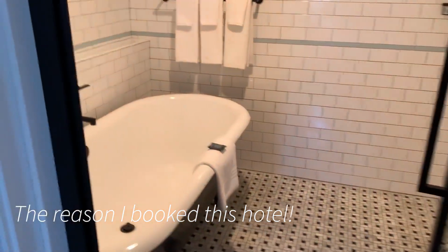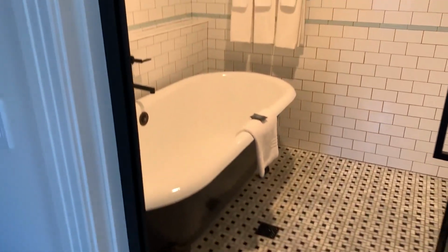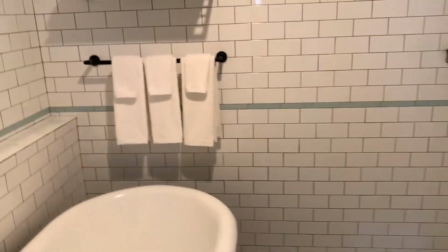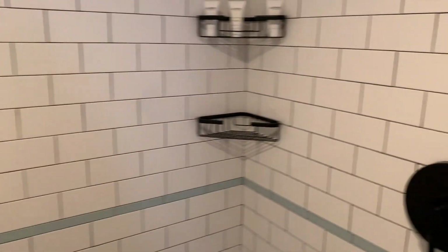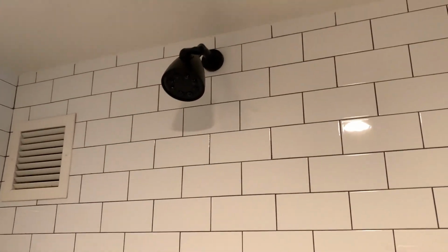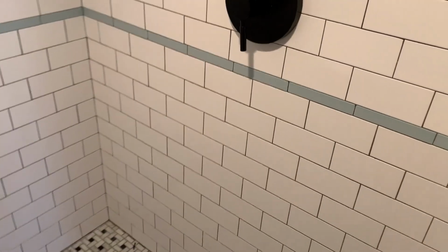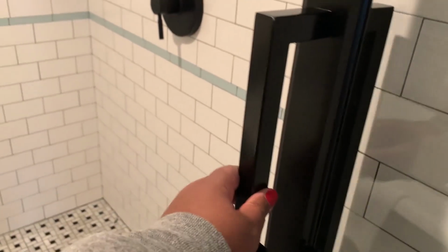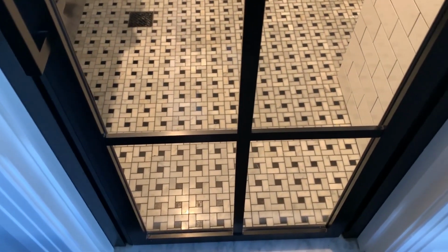And this is the reason why I booked this hotel specifically in this suite, because of this Clawfoot Tub. Great time enjoying it, and I love everything about this wet room. So the whole room, you can shower, you can bathe, and you just close the door and it keeps the water inside.